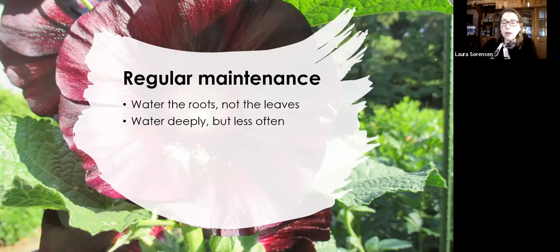You want your plants to develop deep, strong roots. If the roots have to go down deep into the soil to get the water, then in times of drought, they will be better able to withstand the dry conditions. If you sprinkle a little bit every day, the roots stay up near the surface of the soil. They never go down deep. And so you have a dry week and the plant really suffers. But if you water deeply, but less often, then the water percolates down through the soil and the roots have to reach to get it. And the roots will develop deeper and stronger, and the plant will be more tolerant of changes in weather and water conditions.